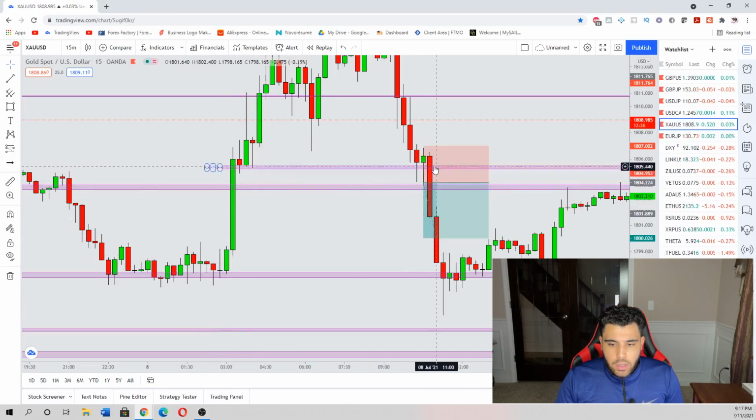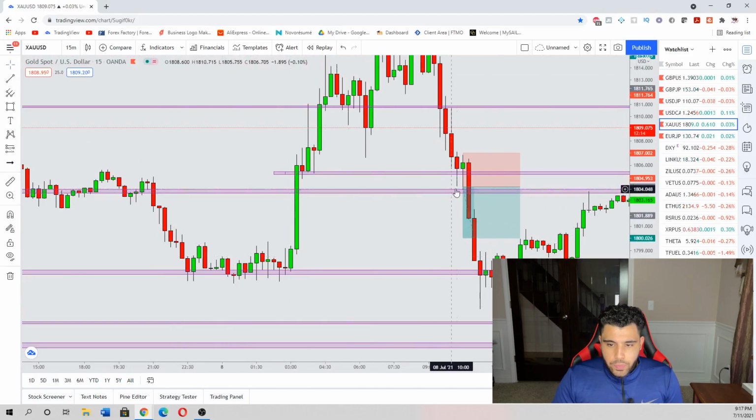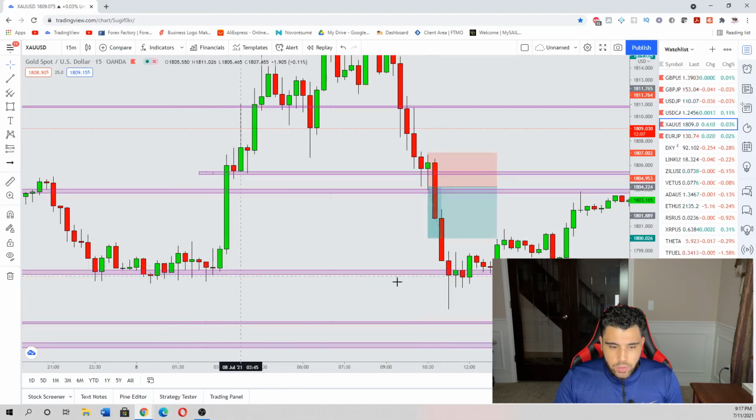So what do we expect? We expect price to come down and correct this move with also very clean candles, which is exactly what it did. So what did I do? I entered on impulse at the break of this low, and I targeted the next level of support.